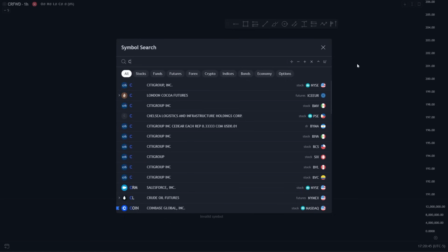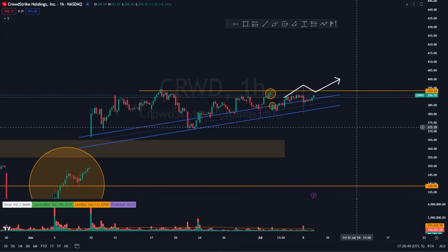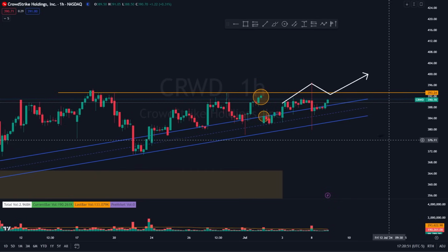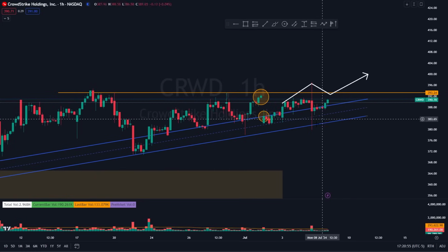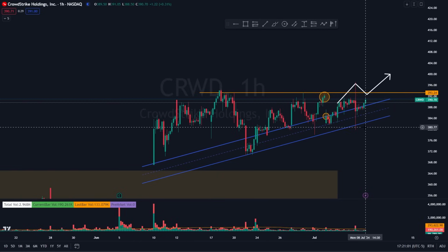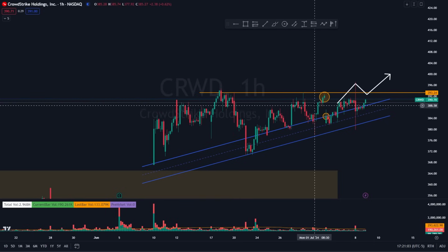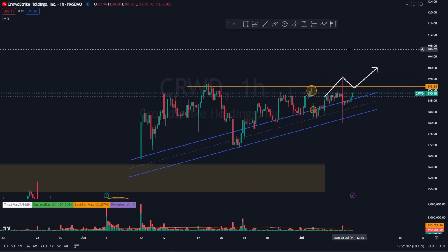Next up, CrowdStrike. This was one of my favorites over the weekend. Probably my two favorites of the weekend were Intel and CrowdStrike. CrowdStrike opened up today and pushed into 397 and came back down. You're still holding that higher low trend. You got a quick stop hunt here. Again, really interesting name. Hard battle for 400. When it mounts and goes, it's going to make a lot of money.